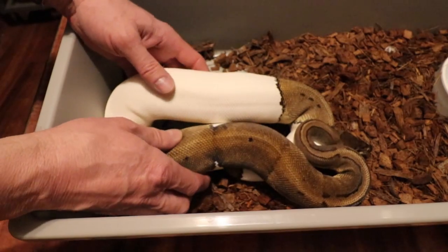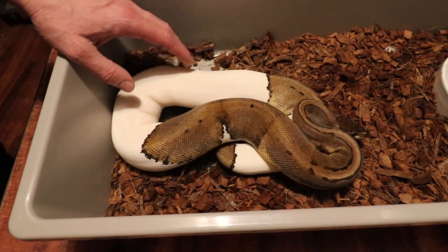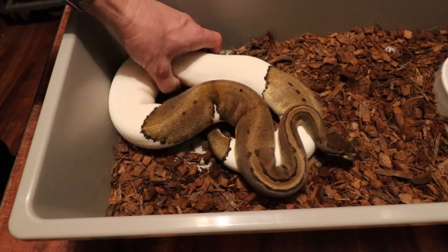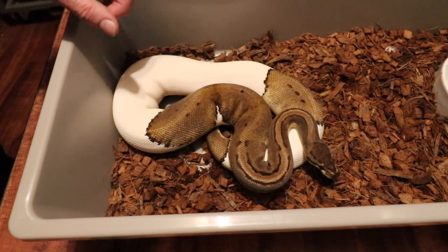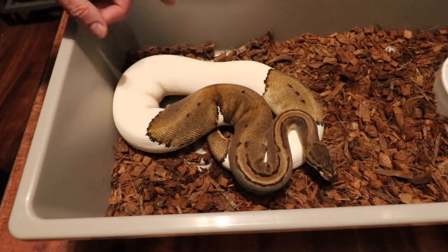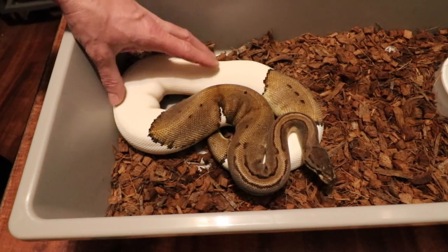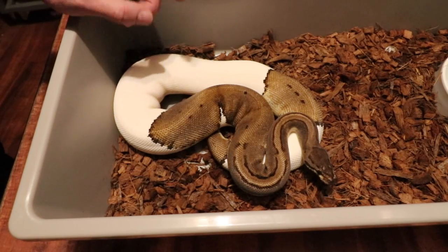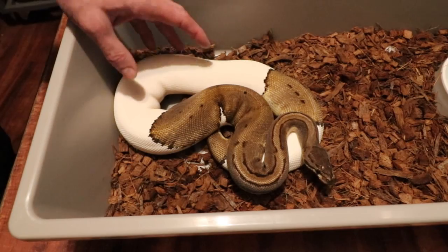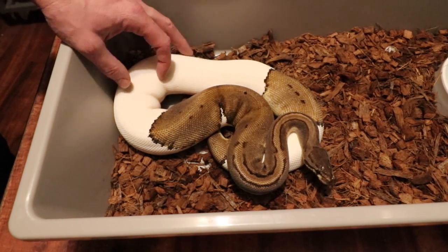And she went on a fast for a long time, and I finally figured out she only wants live rats. I don't know why she got on this kick to only eat live rats, and finally I started going with smaller live rats. They're pretty much immature and not too big. I don't really like to use live rats because they can really hurt the snake, and I think the key to feeding live rats is to use one that's really on the small side so the snake doesn't have a problem with getting hurt by the rat specifically.